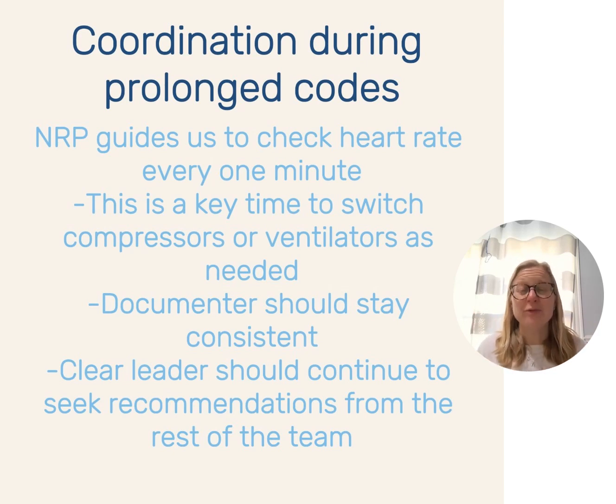Anytime you've been in a prolonged code where maybe we've given a couple doses of Epi, a bolus, you will often see a leader say, what else should we consider? Are we missing something? Was there a bleeding risk? Do we know our access is great? Is our tube still in a good spot? Looking to the team, is there anything else we've forgotten? Because that is what we want to do.